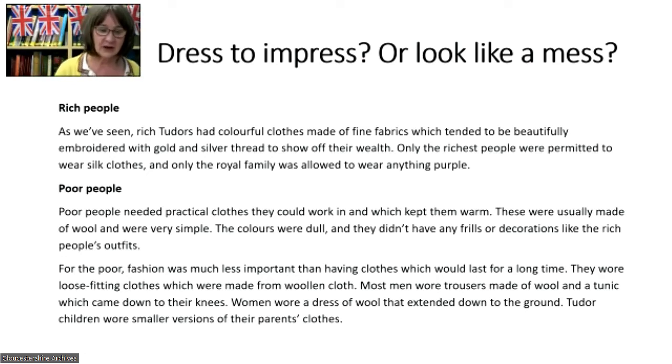Some interesting things: only the very richest people were allowed to wear clothes made out of silk, and only people in the royal family were allowed to wear the colour purple. Poor people obviously needed clothes that were practical, things that they could move around in and work in, and things which kept them warm. So their clothes were usually made out of wool, and they were very simple, the colours were dull, they wouldn't have had any of the frills and decorations like the rich people's outfits. So for poor people, fashion was a lot less important than having clothes which were strong and robust and would last for a long time.